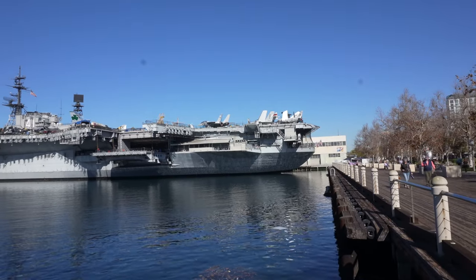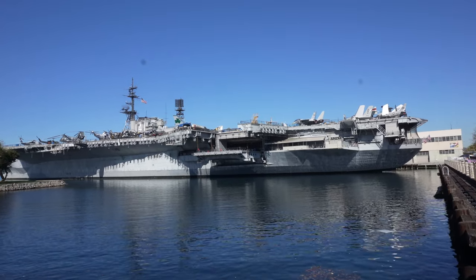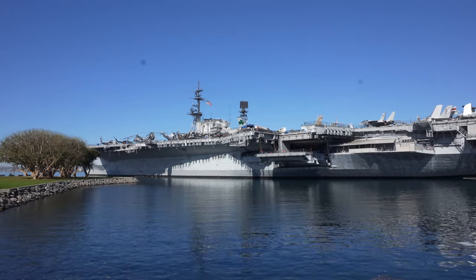Behind me is the USS Midway. This is a museum that you can tour. It's a World War II aircraft carrier. If you've got the time, it is kind of worthwhile to do one of these tours.